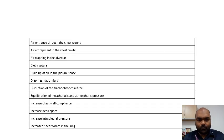Okay, so the next selection menu will be: select 4 pathophysiological processes of the above condition. So basically, they want you to select the pathophysiological process of open pneumothorax. Okay, open pneumothorax. So let's go to the selection menu. Okay, so this is the selection menu. So you have to choose 4 answers. Please pause the video and answer the questions. Select the answers now. Okay, so now let's go through the selection.